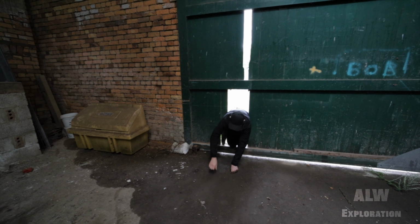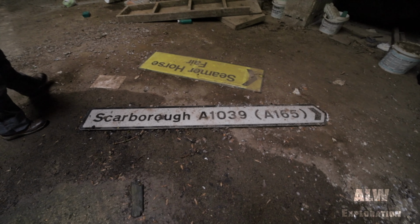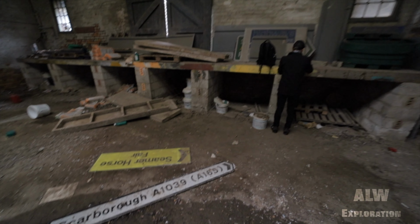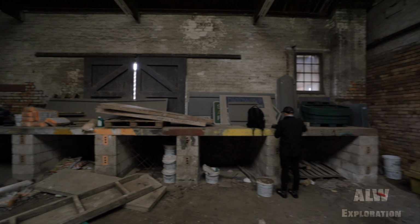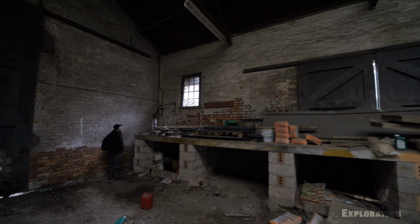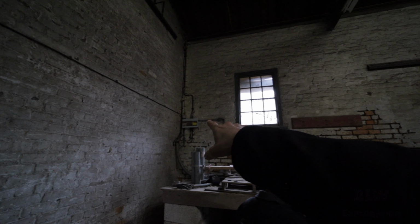Got my shoulders stuck and my hips. So this was later used as a council depot, and you'll see that from the road signs that are discarded on the floor. We're not far from Scarborough. I've got other road signs here, and old bits of building material. That's some more modern electrical box there, that's from the sort of 1980s.